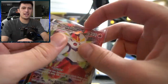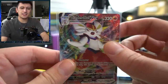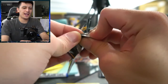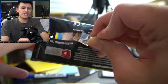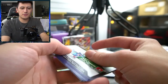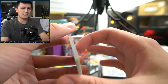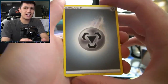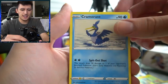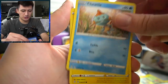I think it's kind of dope, honestly, that they reprinted the VMAX versions of these Galarian starters in this set, because those decks and those cards were not getting any love in Rebel Clash. They needed a way to give these cards some love, because face it, they're the starters, they're in their top evolution. No one's really playing those Rebel Clash decks, no one's really buying Rebel Clash. So people are now able to collect these stage two versions of the starters in this set. I really don't mind it, especially because it doesn't take up a reverse holo slot.